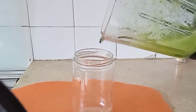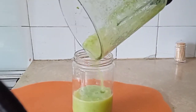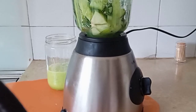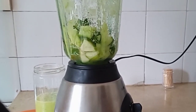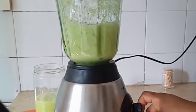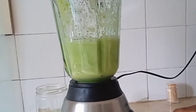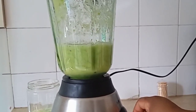So try this if you want to lose weight. Try this for a week, like I say, for a week. Every morning you do this with an empty stomach, before you have anything for the day. This is very good and it's effective if you're consistent in what you're doing. You can't do it once and expect to see results, guys.